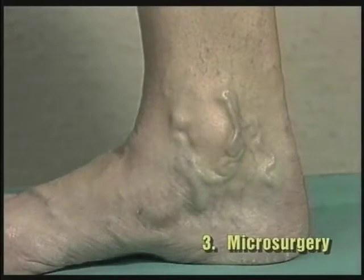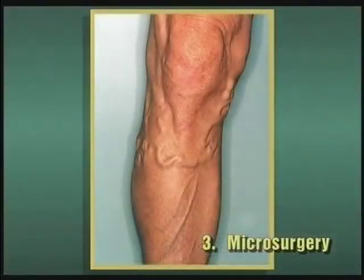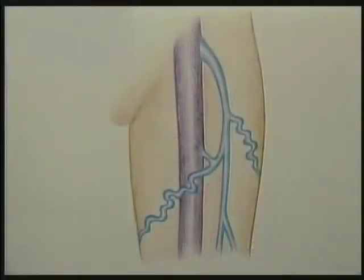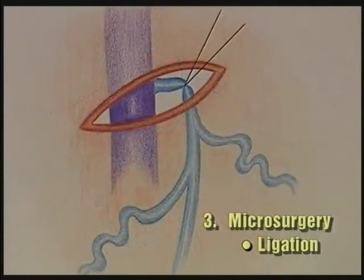Occasionally, bulging varicose veins are best treated by minor surgical techniques, which require only a few small micro-incisions. This microsurgery is very different from the traditional vein stripping operation. You will recall that varicose veins have abnormal downward flow called venous reflux. Sometimes it is necessary to tie off a vein to stop the reflux. This is called ligation. A small incision is made to expose the unhealthy vein.